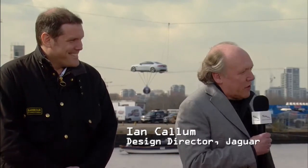Ian Callum, Design Director at Jaguar, and Chris McKinnon, Product Marketing Director at Jaguar. And Ian, quite rightly, Jaguar is getting this fantastic reputation for these splendid and just mind-blowing launch events. Well, you know, we like to be different in a very British way, of course.